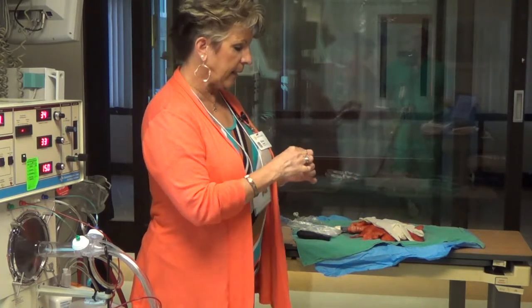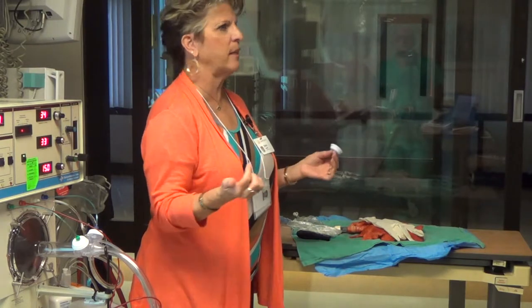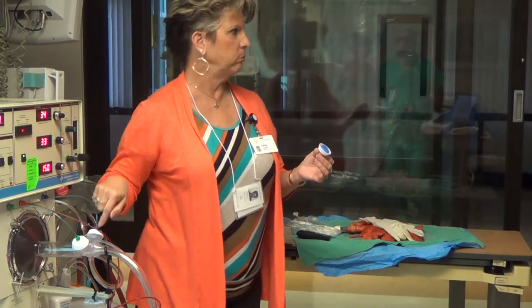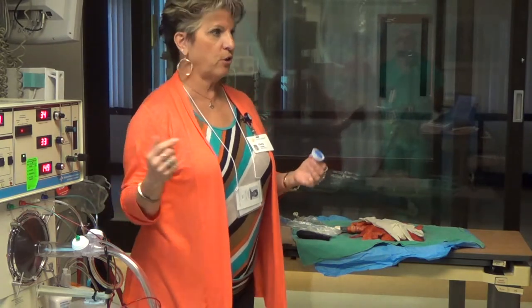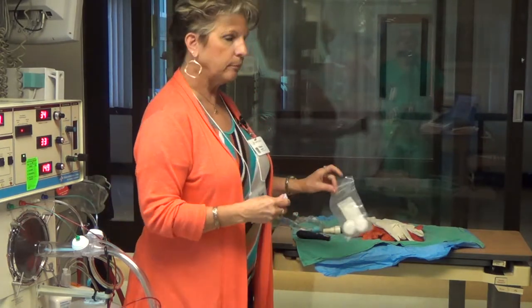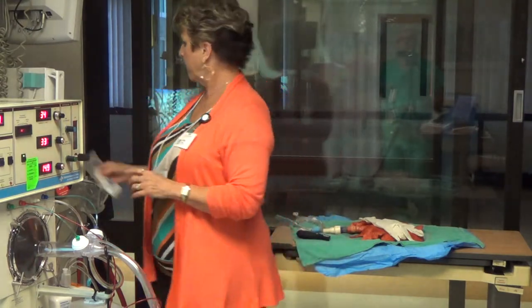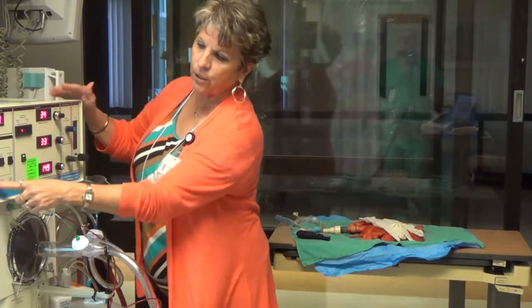The last thing that can happen is you get a pinhole in one of these. I haven't seen that happen in a long time. But which one has the pinhole? No idea, so you'd have to change all three of them, okay? Questions about alarms? The other thing down here is just telling you, source gas, I have less than 50 PSI.